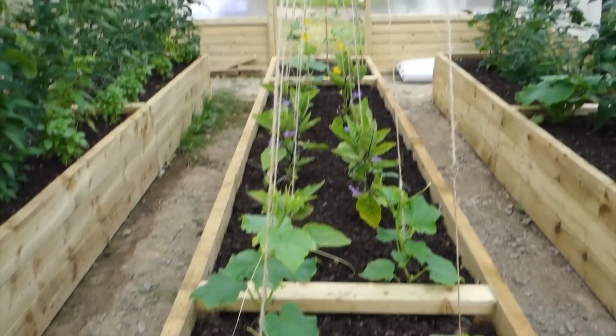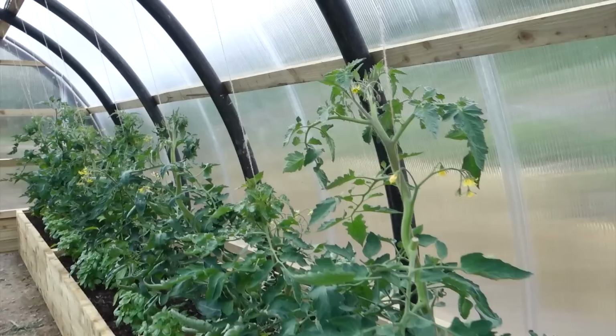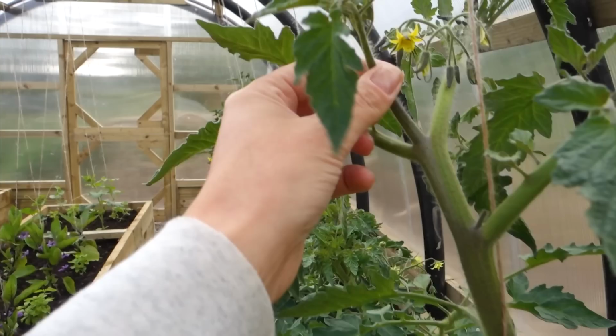This is the first bed that we completed and planted up, and the plants are a lot larger and they are steadily growing up their strings. I come out each morning, I wind plants around the string that need it. I also nip out these side shoots. This one's a bit bendy, I'll have to come back with some secateurs. And sometimes they do escape me.